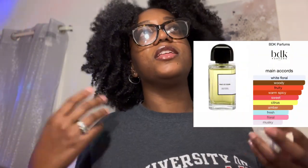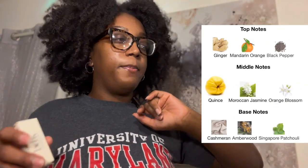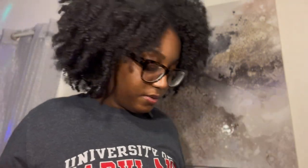I personally love this fragrance. When I smelt it, I got pear. It was reminiscent of Bath & Body Works Poppy. But then when I looked up the fragrance notes, I 100% got the notes that were listed. I think there was like a mandarin, maybe like a pepper or something like that. It smells good to me. My mom smelled it and really enjoyed it.